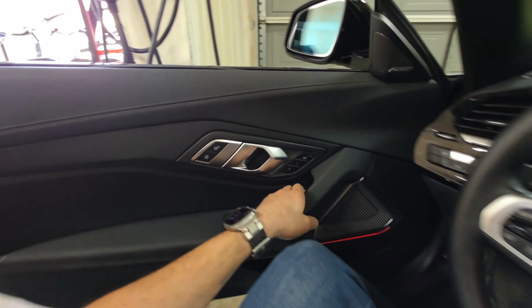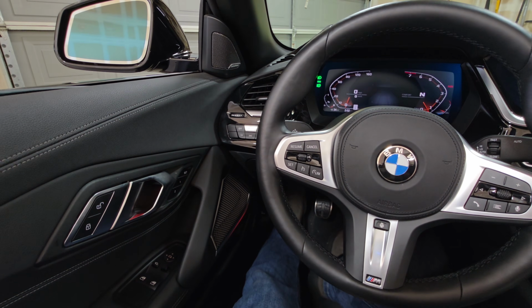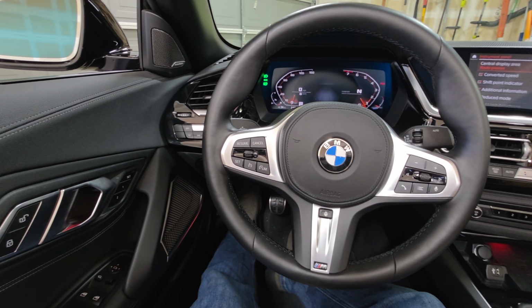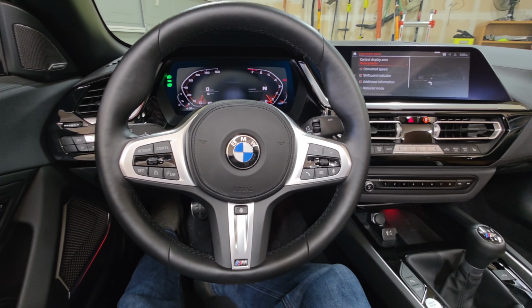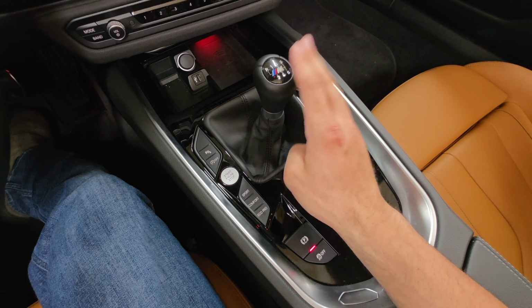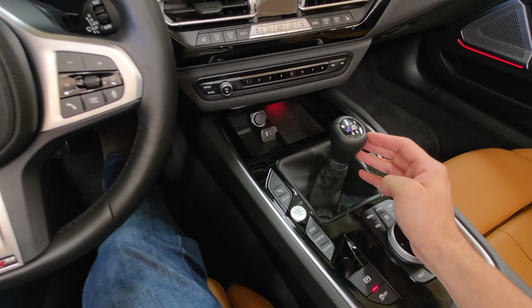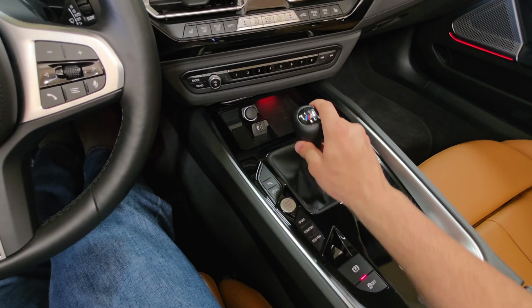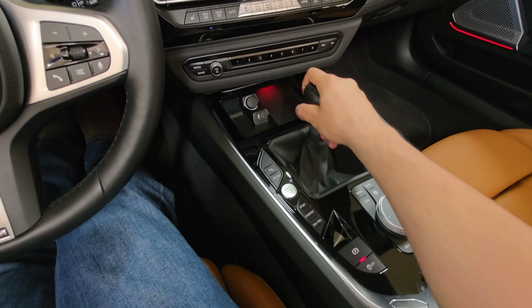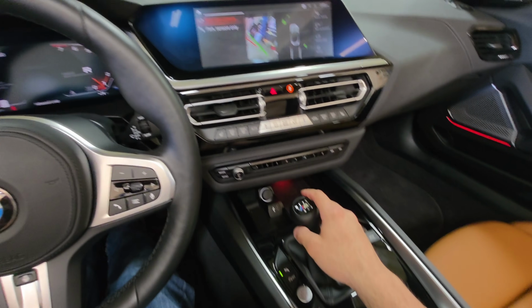But this is the interior. It's okay. It's definitely the older interior style. As you can see, this has been available since the previous generation BMWs. But we do have the 6-speed manual. There's an 8-speed automatic option. But this is how the 6-speed manual looks. It's good old reliable BMW 6-speed. And then you push all the way to the right to go in reverse, which does toggle your backup camera.